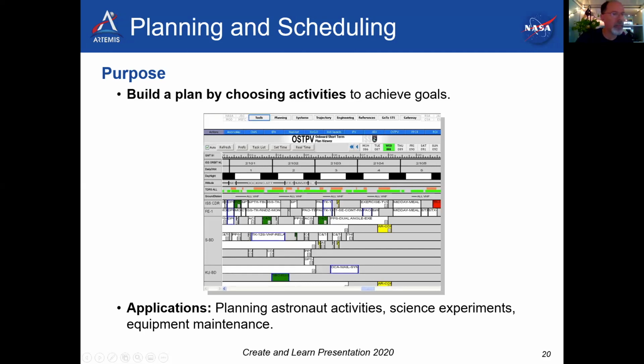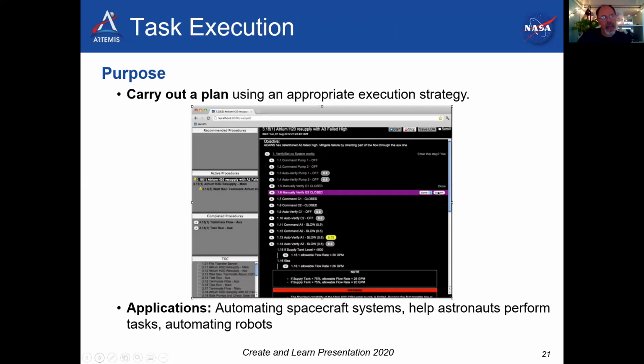Once you've actually built a plan, it's not much good unless you actually perform the activities that you planned for, because, well, if you don't do them, you're not going to achieve the goals. So the next component of AI that we'll talk about briefly here is called plan execution or task execution. And you can imagine that the simplest sort of plan execution strategy is to do the task that you said you were going to do at the time you were going to do it.